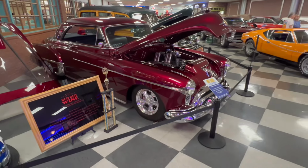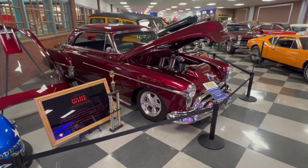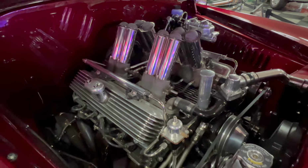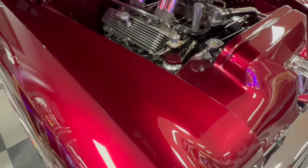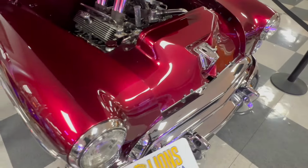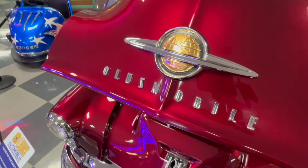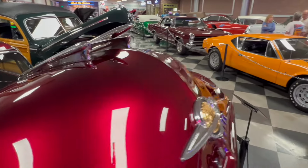Wow. Red wine, 1950 Olds Holiday 88. Absolutely perfect. Look at this motor. Oh, yeah. Got the big old headers. Even the lid is matching. Very nicely done. Look at that hood ornament too.